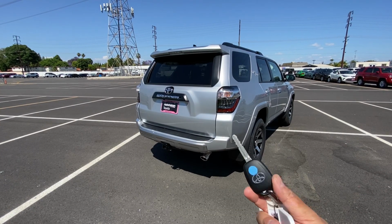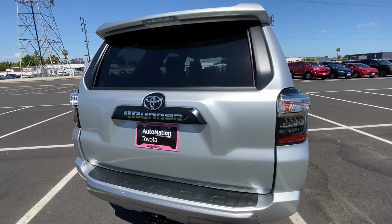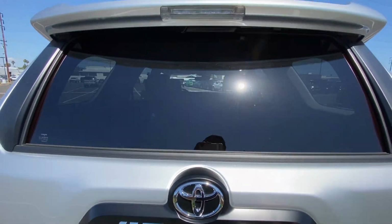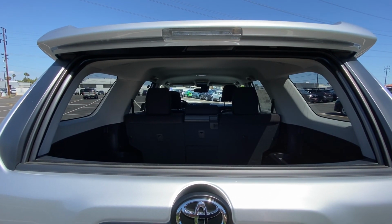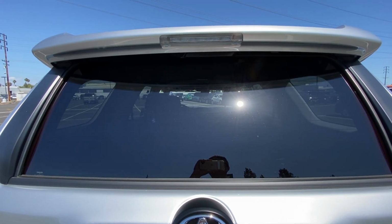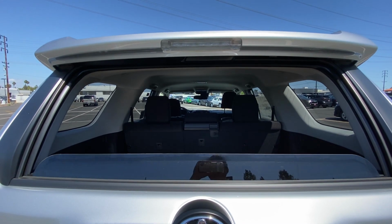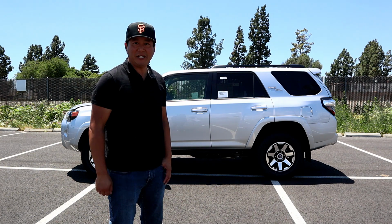This key is super classic. Not only does it lock the doors, but it does this. See that keyhole right there? Well, the key has nothing to do with opening the hatch. It does this. Look at that. How old school is that? That's so cool. In fact, I'm just gonna sit here for a couple minutes and play with the window. Yeah. Let's see who's stronger, me or the Toyota 4Runner TRD Off Road.